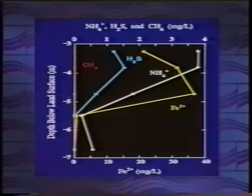And so, the difference between this site and the other site is you don't have any methane being formed, and I think that's probably because we have plenty of nitrate, sulfate, and iron coatings, so the reaction sequence hasn't gotten as far as forming methane in this particular site.